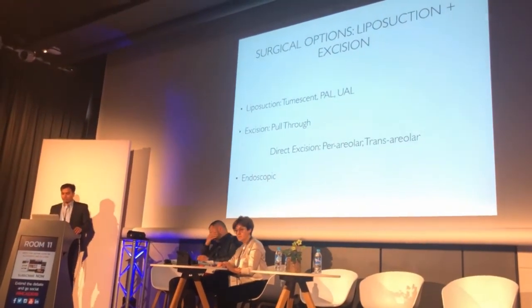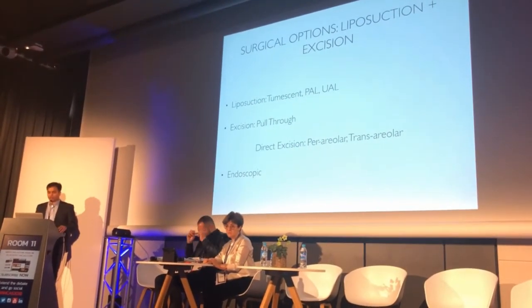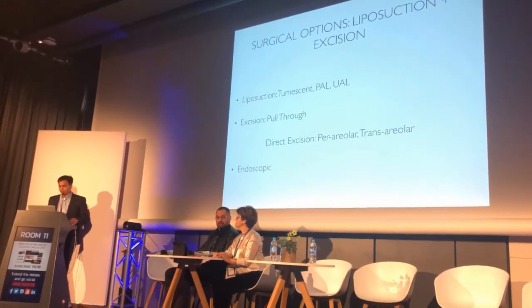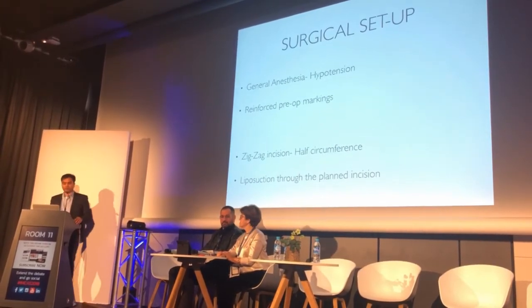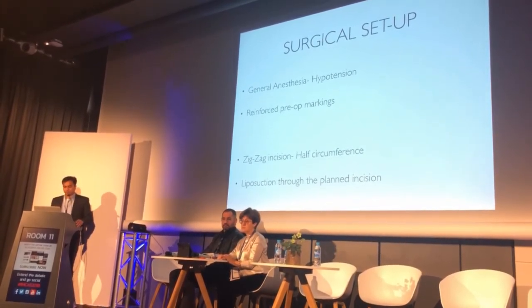There are of course different options for treating gynecomastia. Usually we combine liposuction with excision. Different techniques have been described for liposuction and excision as well. We usually go with the periareolar approach, though different approaches have been tried. We always do it under general anesthesia. We try to use hypotensive anesthesia. We try to use the cautery as little as possible.